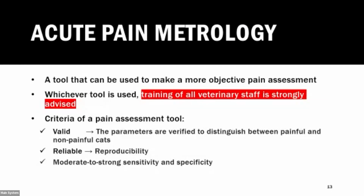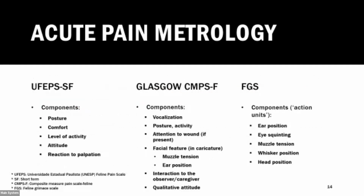Next, please. So I'm going to discuss three validated feline-specific pain metrology instruments that can be used to aid a more objective assessment of pain. Whichever tool is used, training of all veterinary staff is strongly advised. For a pain assessment tool to be validated and used, it first needs to be valid, so it can assess the parameters that distinguish between painful and non-painful cats. It also needs to be reliable because it will be used repetitively and it should reproduce more or less the same result.